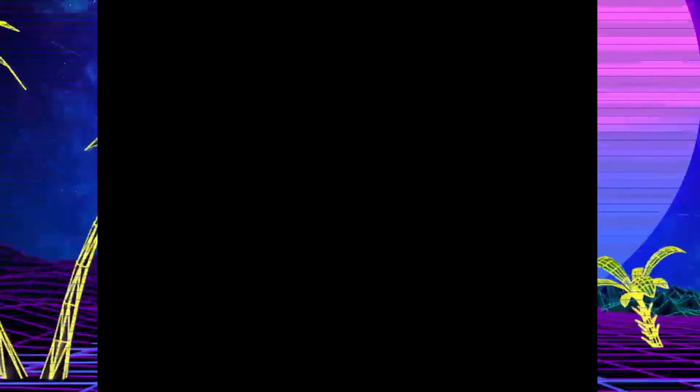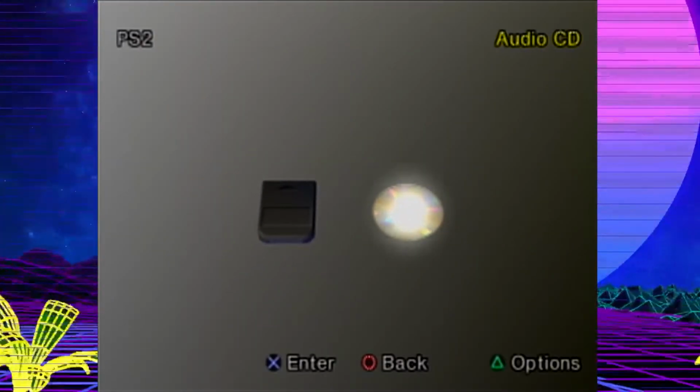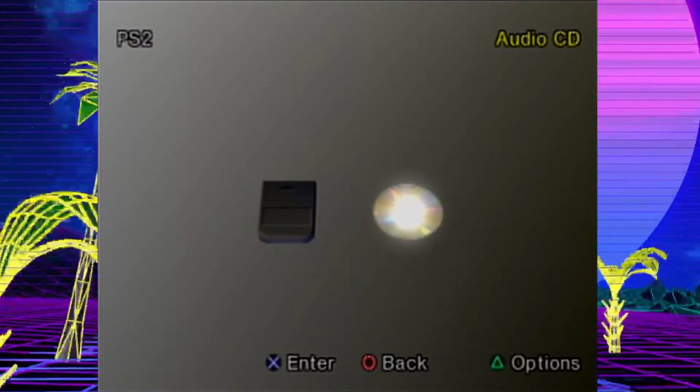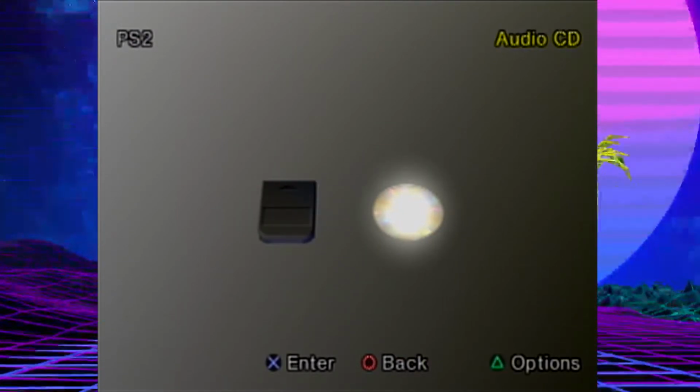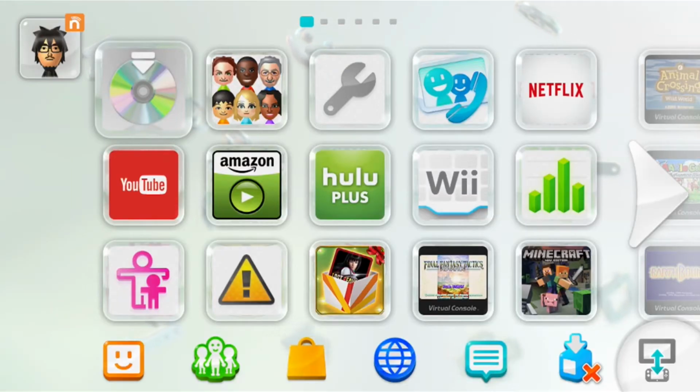Okay, so I rebooted the PS2, and it straight up reads it as an audio CD now, not even as a PS1 disc. So we're gonna check out Rodea next, and then I'm gonna see what I can do about these two games. So let's see if Rodea works, and if it does, will I even like it?